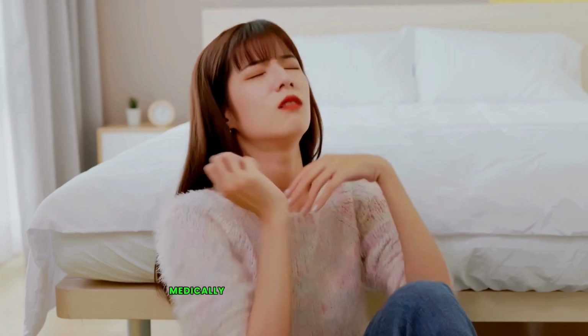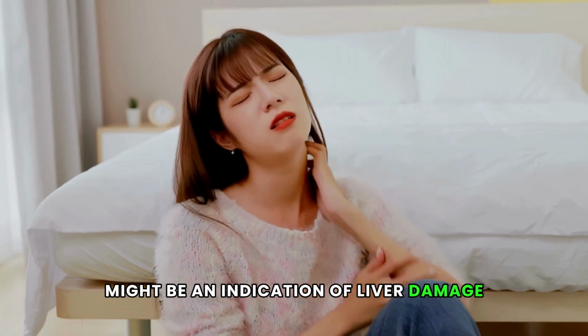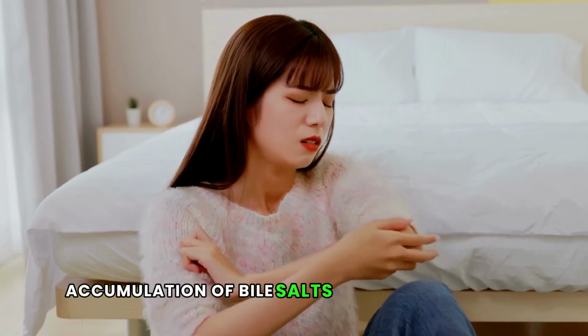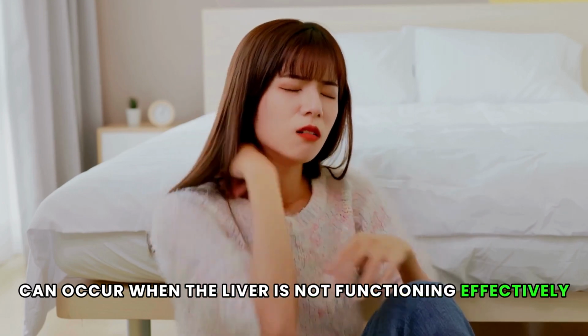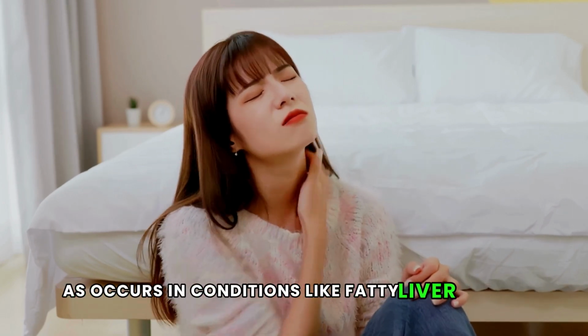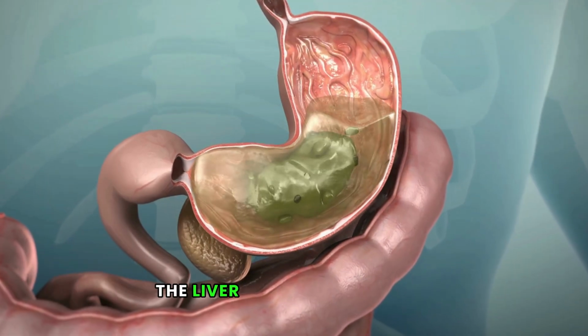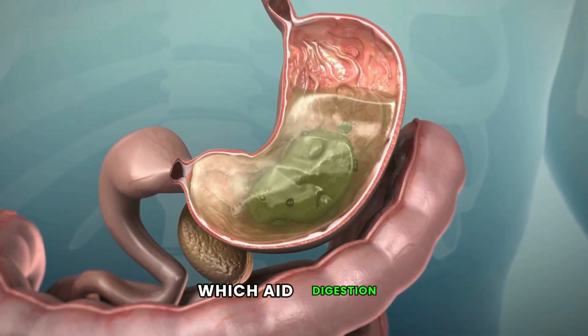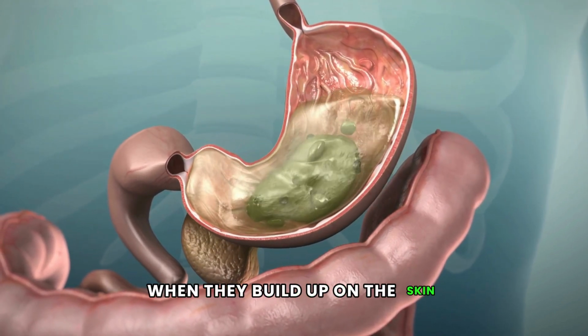Persistent itching, medically known as pruritus, might be an indication of liver damage. Accumulation of bile salts in the bloodstream can occur when the liver is not functioning effectively, as occurs in conditions like fatty liver disease, hepatitis, or cirrhosis. The liver produces bile salts, which aid digestion. They can cause persistent itching when they build up on the skin.